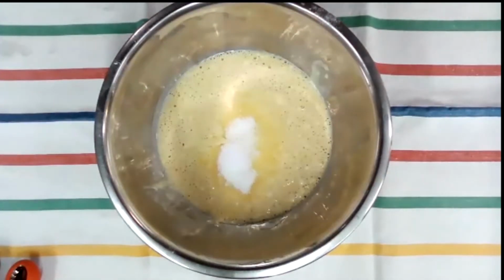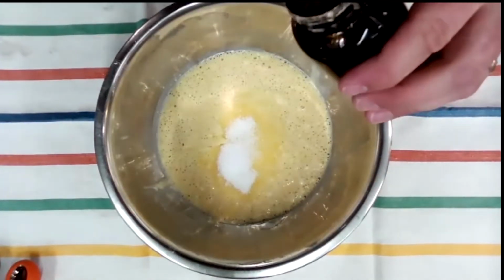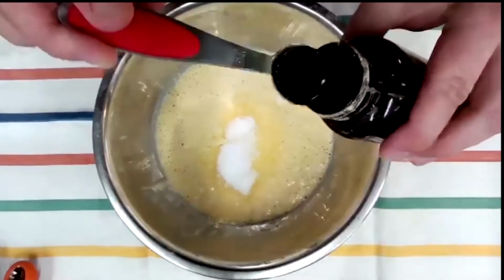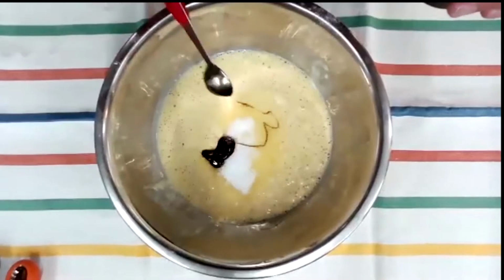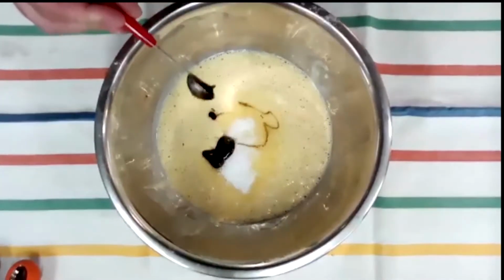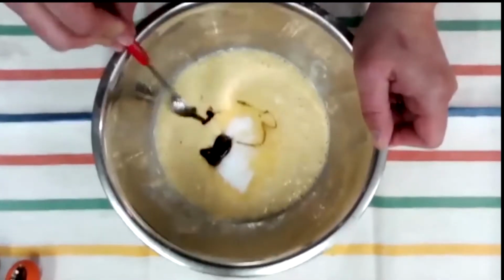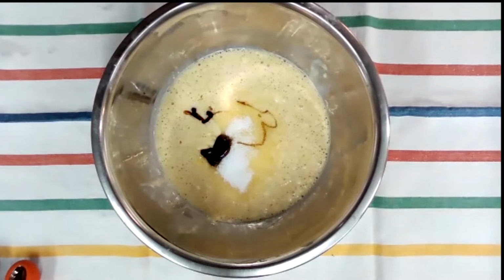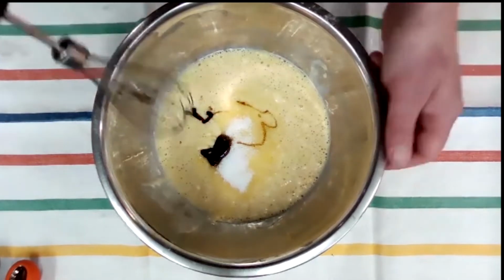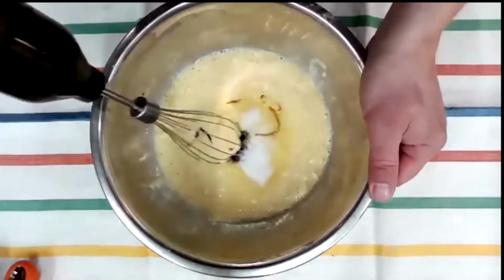Not a big deal to add it at this point. Just vanilla extract is fine. This is actually vanilla bean paste because I just recently ran out of extract, but I've got plenty of the paste. You can use it in the exact same amount. This actually has vanilla bean in it. So I'm just going to mix this up until I get no lumps.